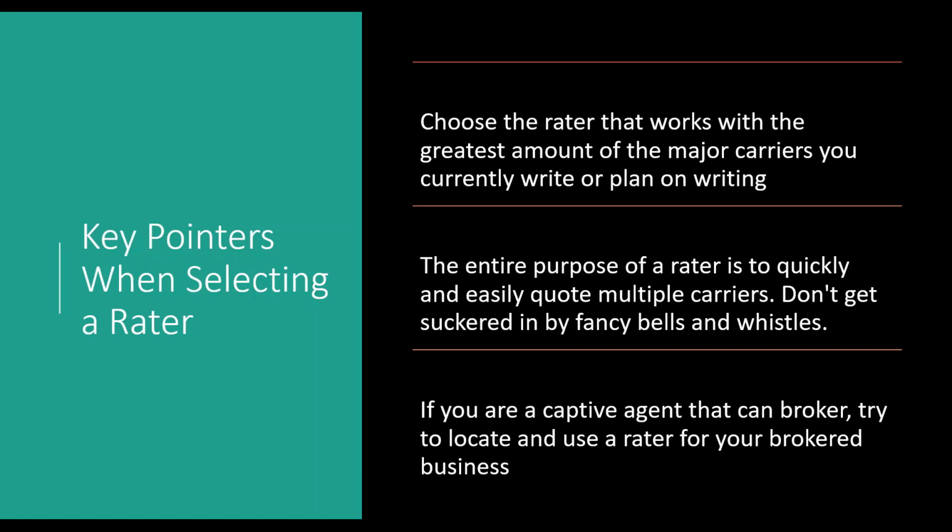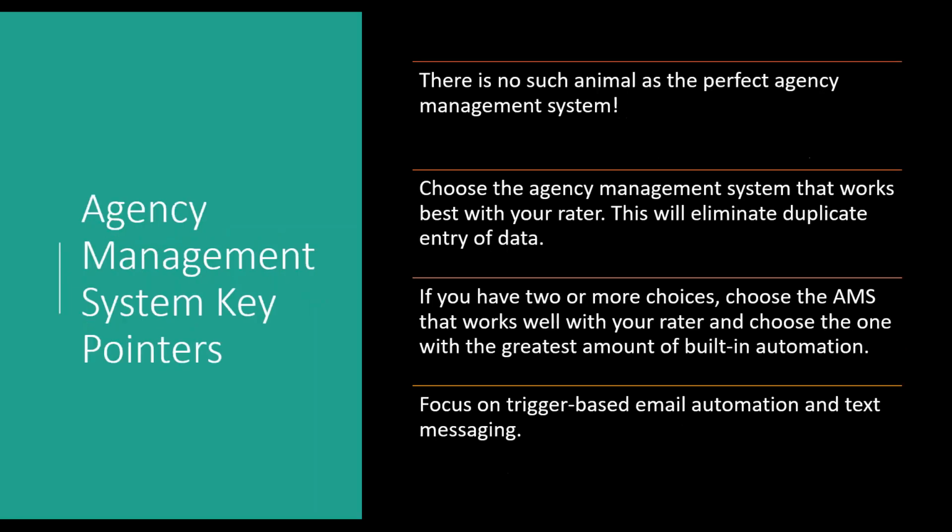I see that trend continuing, okay? Getting deeper and deeper into that trend. So you might as well start using a rater now. So these are the 3 key points when you're selecting a rater.